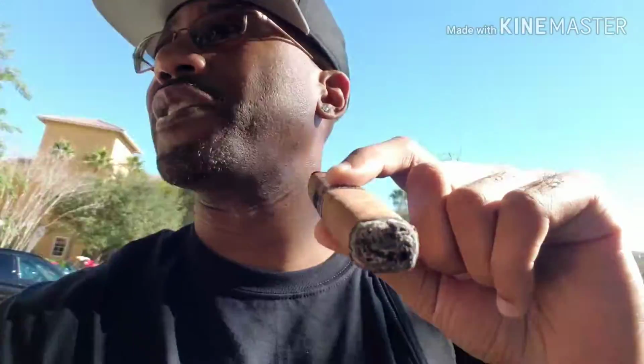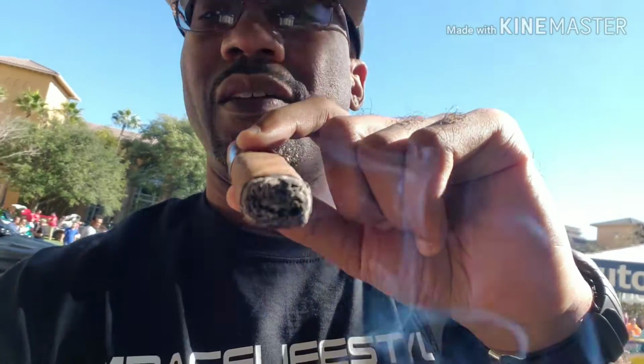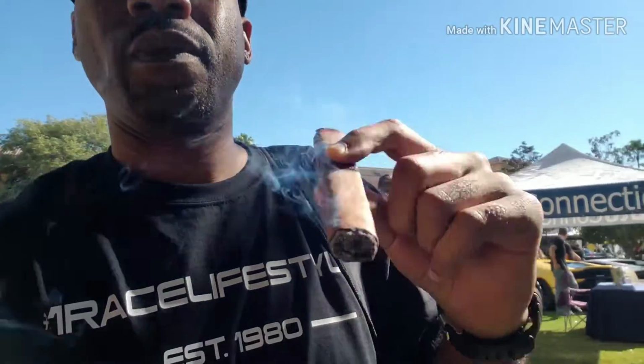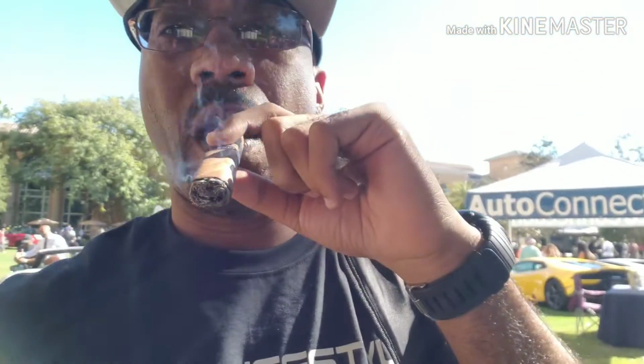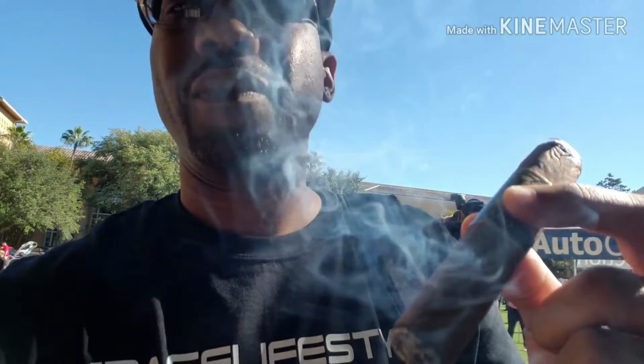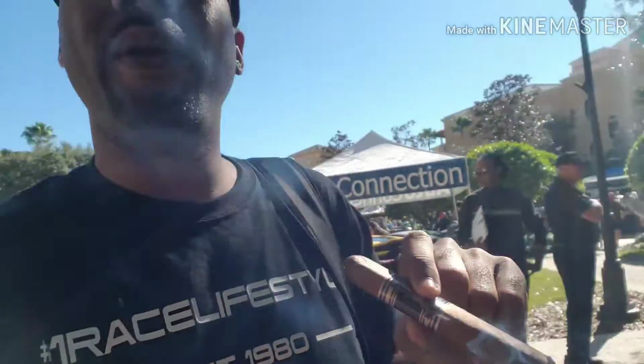What's going on? It's that guy. We're out here with Legend Cigar Company. Yeah, these are the fellas. We're out here at Festival of Speed, and they gave me one to try. What is this one called? Legend. This is the Legend. I think I want to break it for you. That's Toronto. Very good. Very good, very big, very nice.